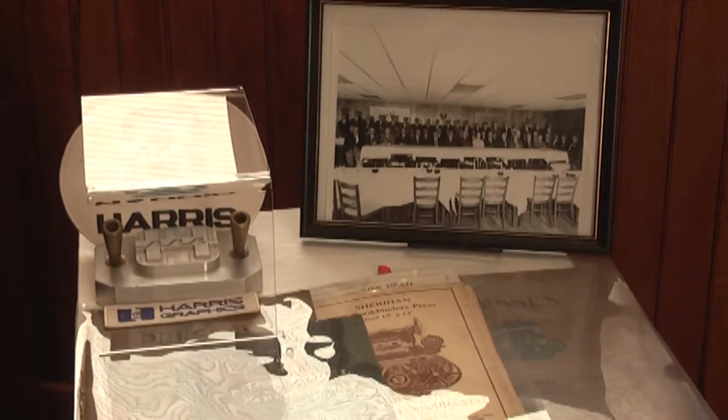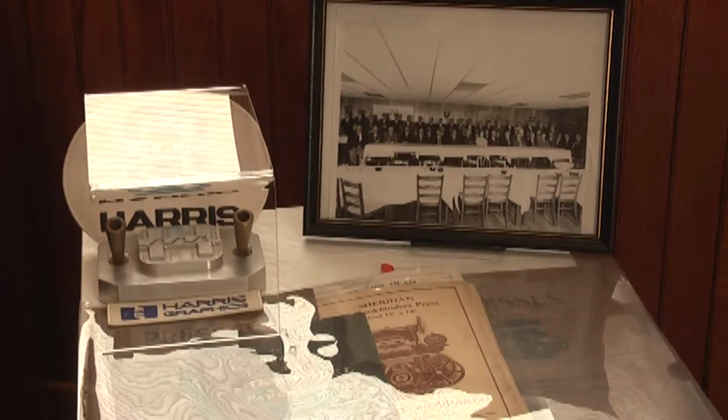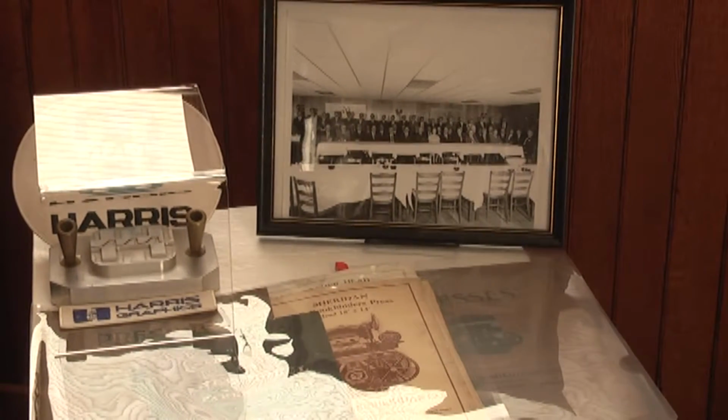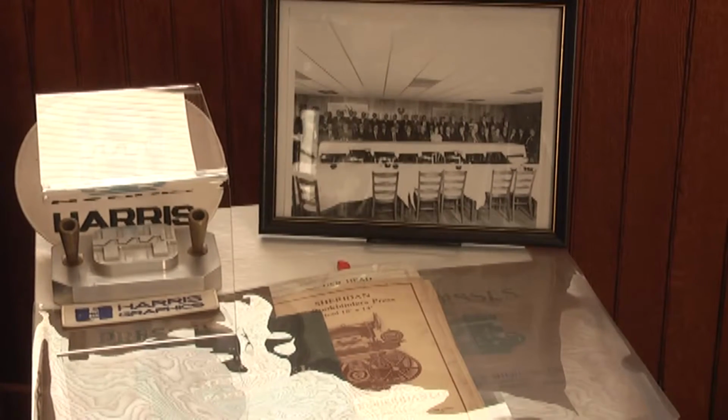But he did a great job of designing that. Did he patent it, or did he just? He patented it, yeah, but without the controls.